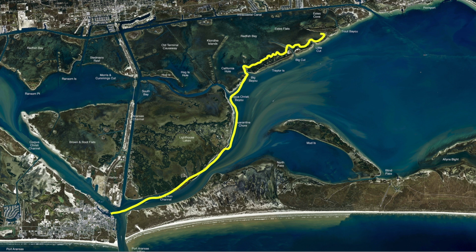If you're looking for the black drum, get them jumbo dead shrimp with just a lead head, and that's the way we've been catching them.